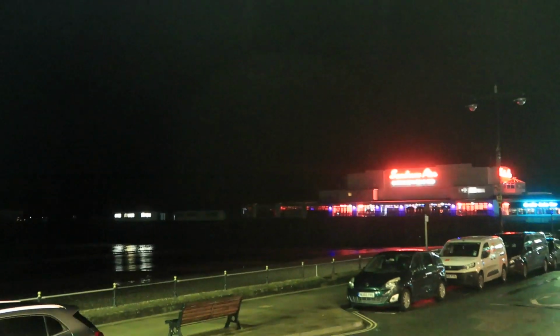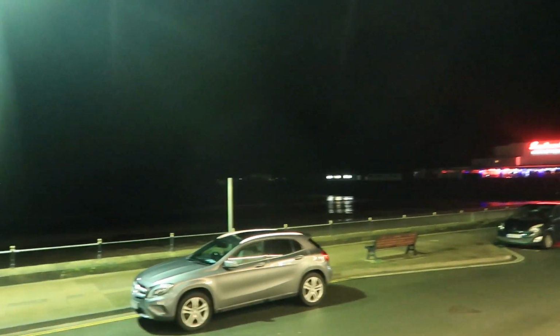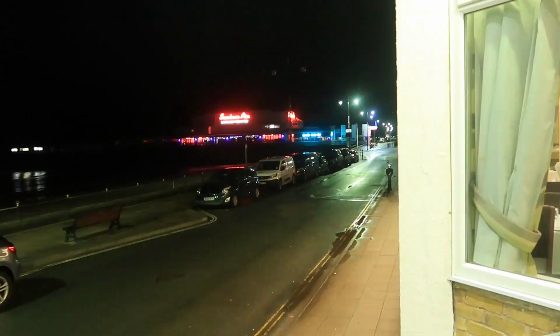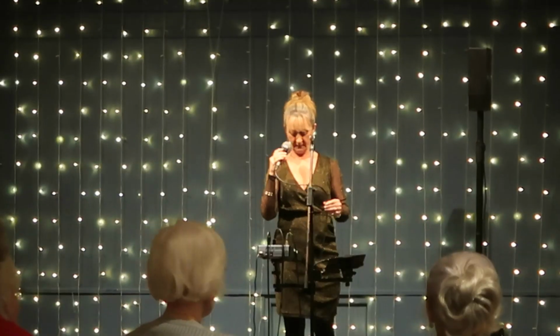And so, after a good old bit of food, here's what the outside of the Trivia Hotel looks like, which is where we're staying. I don't actually know if I've said the name of the place we were staying at, but the ocean is, well, it's right there. Also, it's not too bad out here, but it is a little bit on the cold side, so we're going to go back indoors and enjoy some good old-fashioned entertainment.